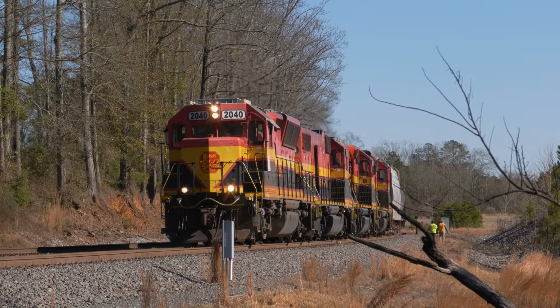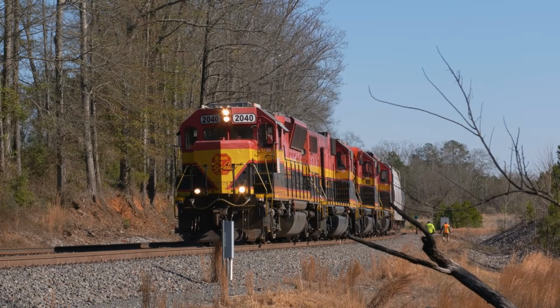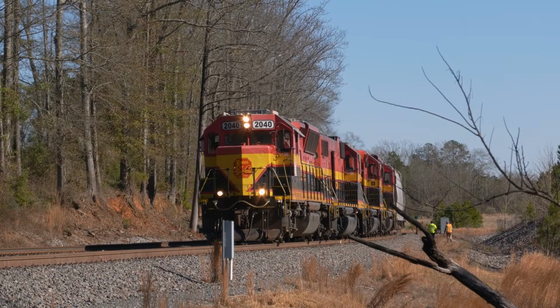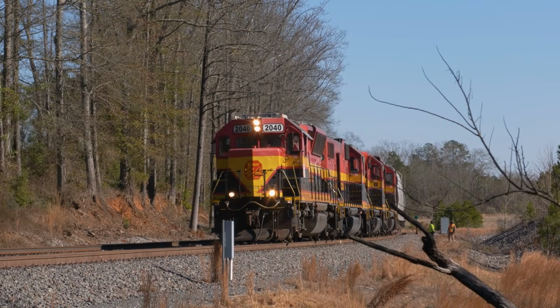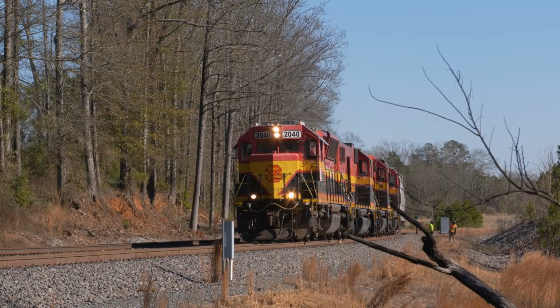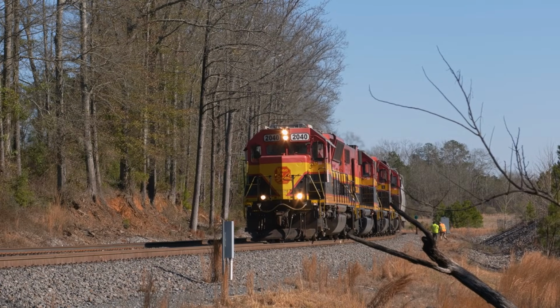Opting to follow KCS 4008, we'd make our way to Arcadia to find the LL49 Bossier Turn local in the small siding. The local's crew was almost ready to begin its journey back west, but with our pair of westbound trains on the approach, they would have to wait their turn.